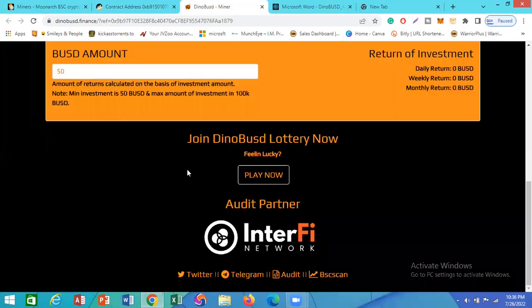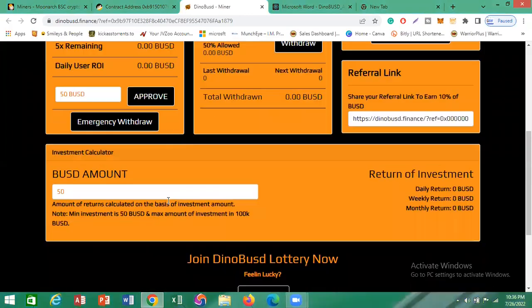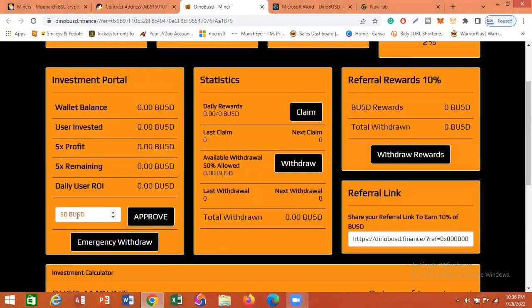So here on Dino Busd, the minimum deposit is actually 50 BUSD, which is approximately $50. All you just need to do is come up here, put the amount you want to deposit. You want to invest with Dino Busd, you put it here. Then here you will see your wallet balance. You see how much you've invested.